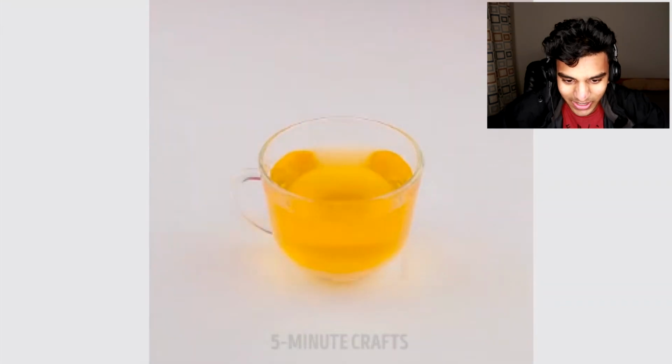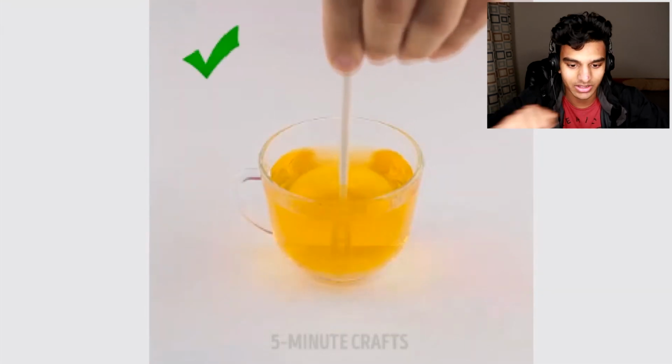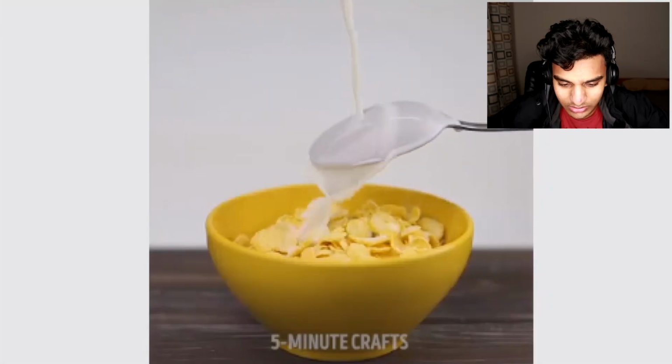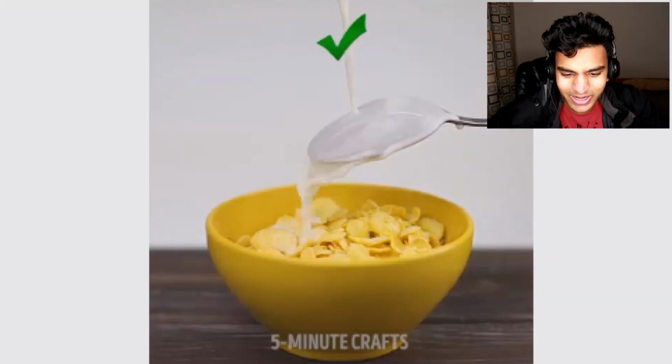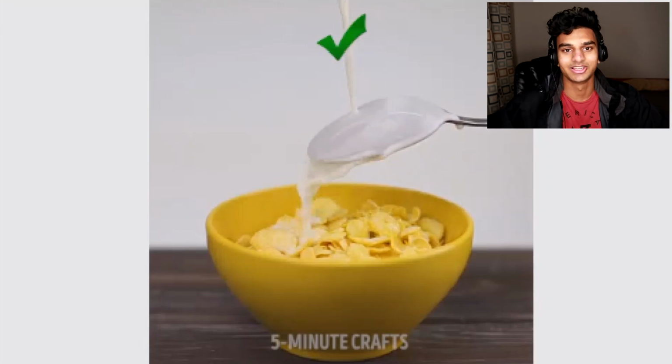Is this another sugar packet life hack? Oh wait, it's a mixing life hack. Instead of stirring it, the proper way to mix is actually going back and forth. So this dude has cereal right over here, pouring milk in it. Hey, at least they put the cereal in first. What difference does that make? I guess you're spreading the milk out more so it's landing on top of the cereal. This just seems super dumb to me.